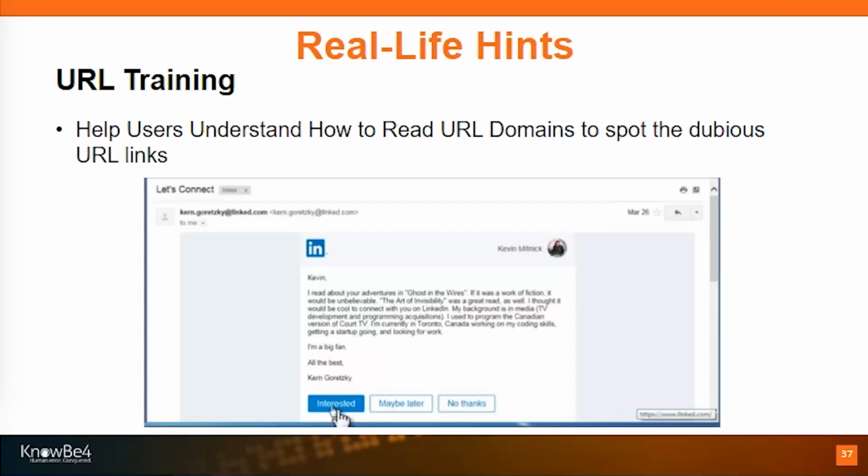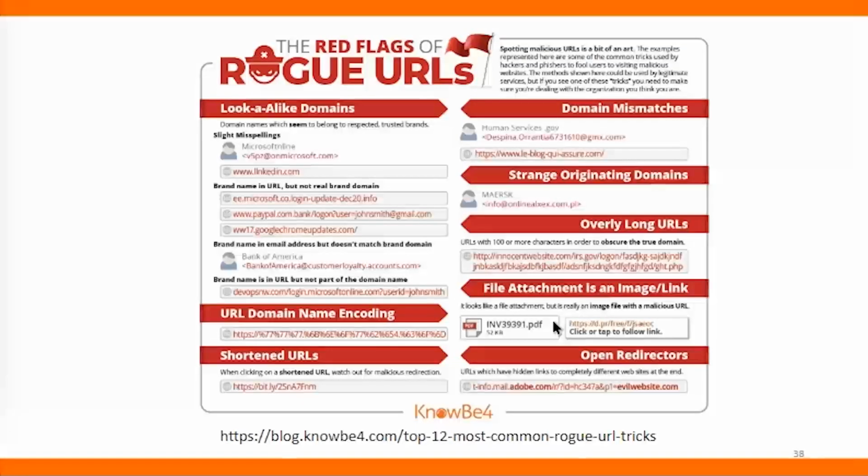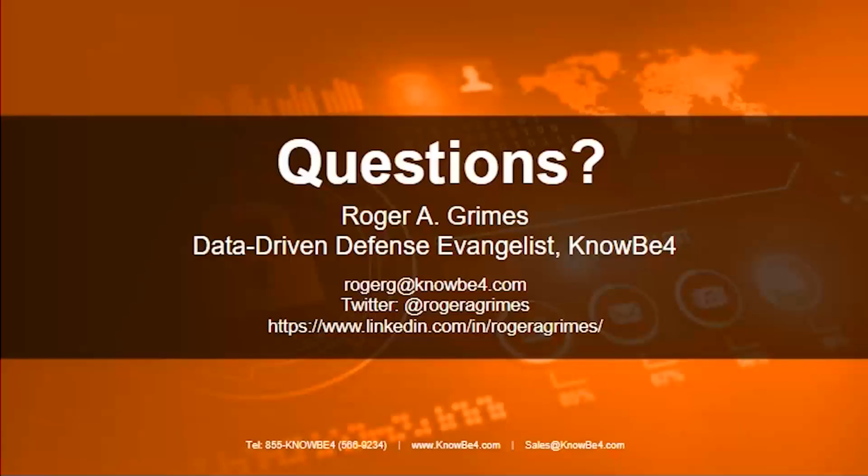Or in this example here, it's an email that looks like it came from LinkedIn, but if you hover over the link, you'd see it's LL LinkedIn, not LinkedIn.com, but LL LinkedIn, which is not LinkedIn. So teach your users and yourself how to spot these rogue URLs, and you can download this PDF attachment and give it to anyone, and this covers the top 10 most common rogue URL tricks. And again, you can print this up, send it to anyone.